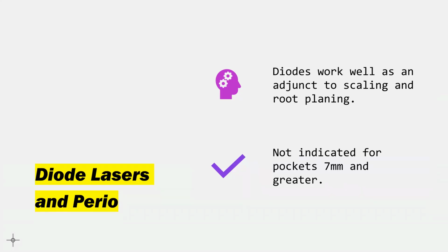Well, what about using diodes in perio, having our hygienists use diodes? First of all, our hygienists are laser trained, and it's important for us that they've learned how to use lasers and use them well, because it's a true adjunct to what we do. Diodes will work well as an adjunct to scaling and root planing, but it's not going to cure periodontal disease. It's only going to control disease.